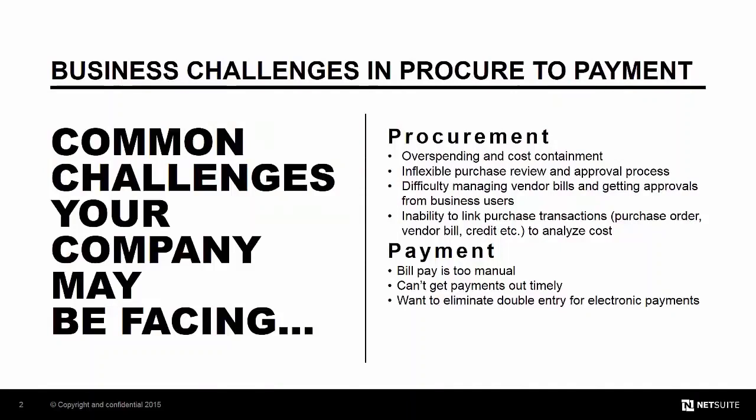NetSuite has compiled a list of common challenges we hear from companies like you regarding the procure-to-pay process. Most software companies want more control over their expenses. They want automated approval workflows easily reviewed and accessed by all stakeholders. They say tracking expenses to ensure various business segments are staying within their budget is difficult, and that the bill payment transactions themselves are time-consuming and not scalable.